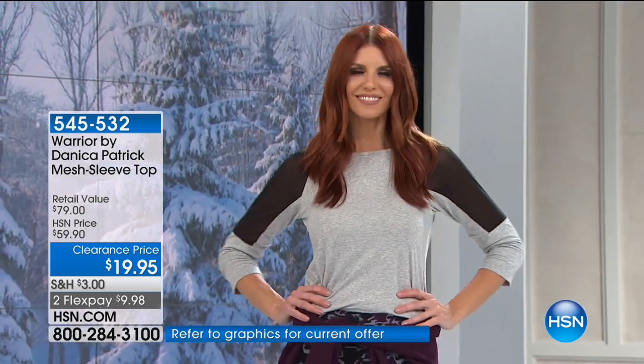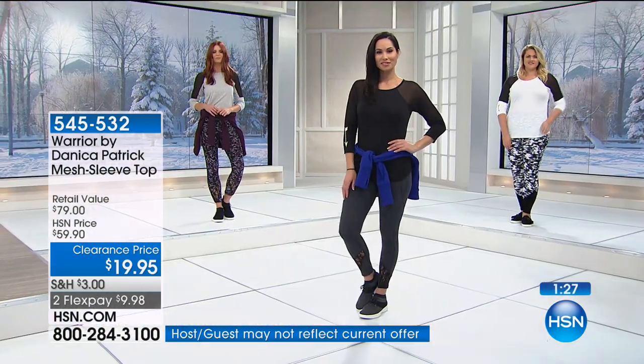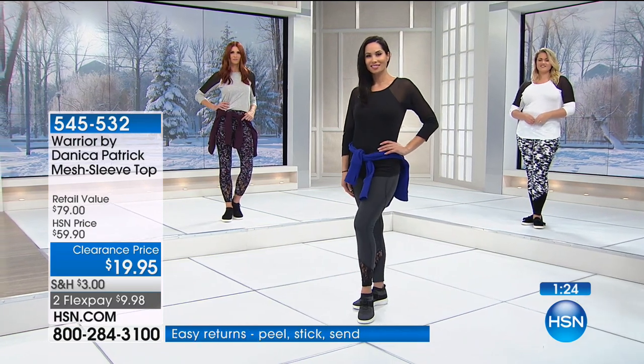Really soft material. The length, 25 inches. The material, 54% cotton, 40% modal, and 6% spandex. You can wash these in the washing machine, but same rule applies. 6% spandex, to me, that's a lot of spandex. I wouldn't put it in the dryer. High heat, not good for spandex.